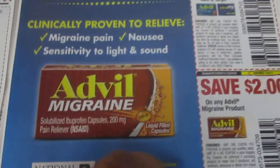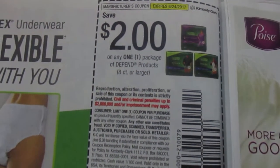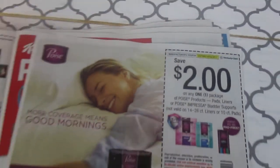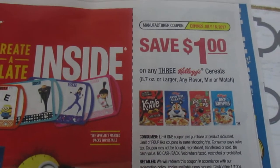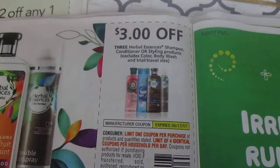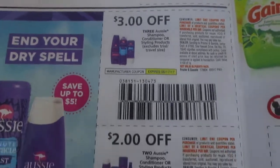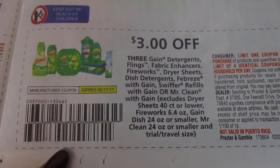This works really well. I've taken this and it sure has helped. Two off of one, two off of one, two off of one, two off of one. A dollar off of three. $3 off of three, three off of three, two off of two, and three off of three.